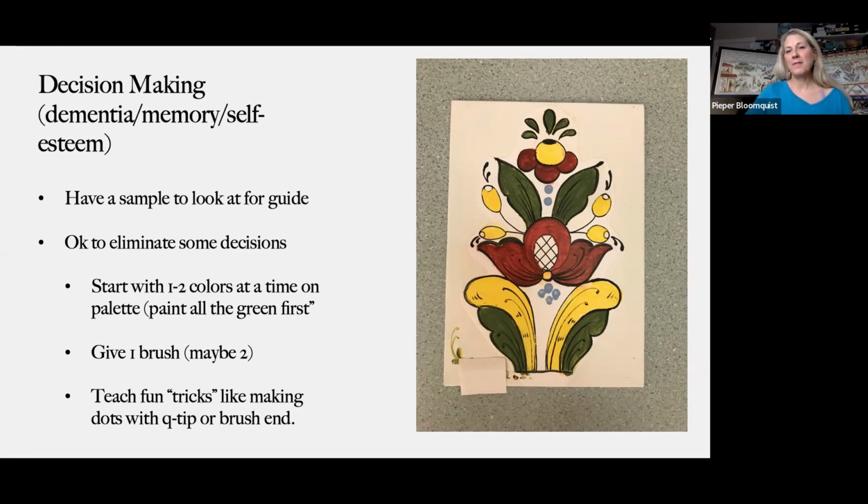So I have now learned that when I come into a place for the first time and I'm meeting people for the first time, I don't know what their capabilities are going to be. So I start with one color on the palette, green, and all of my designs have green in them. That's an easy one to start with. I get it all set up. Everyone's going to paint with green to start with. And then I will add colors as that person needs them.